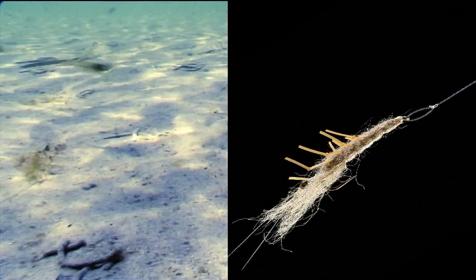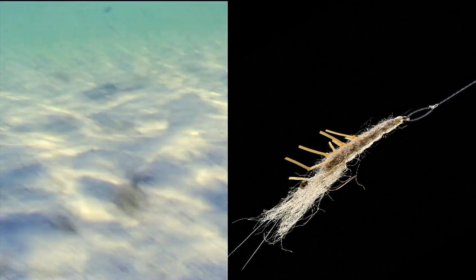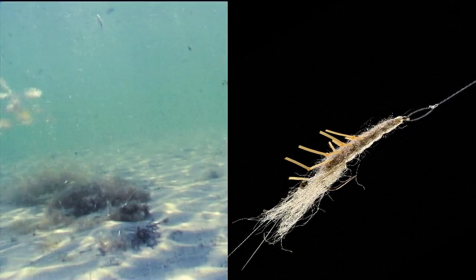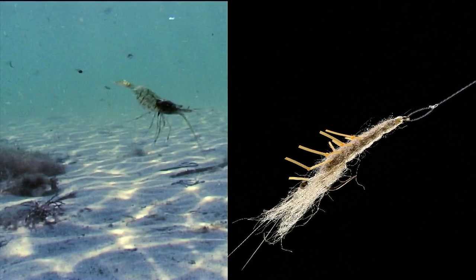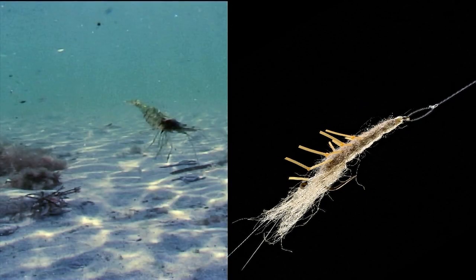When using this technique, it's important to use an imitation that sinks the right way. Sea trout will most often take the fly on the drop. It's important to fish just above the bottom.